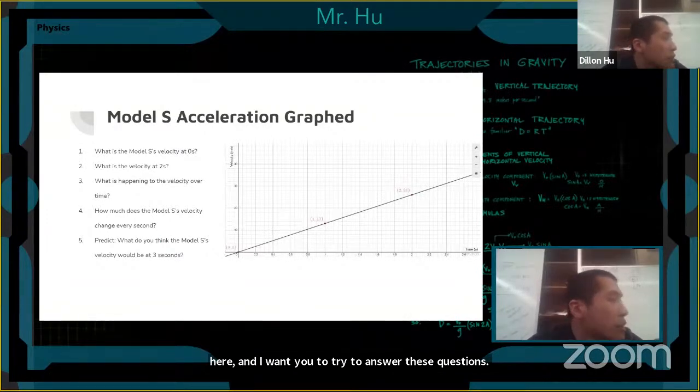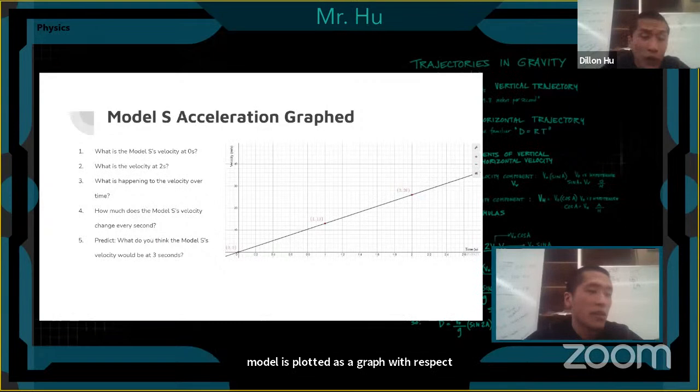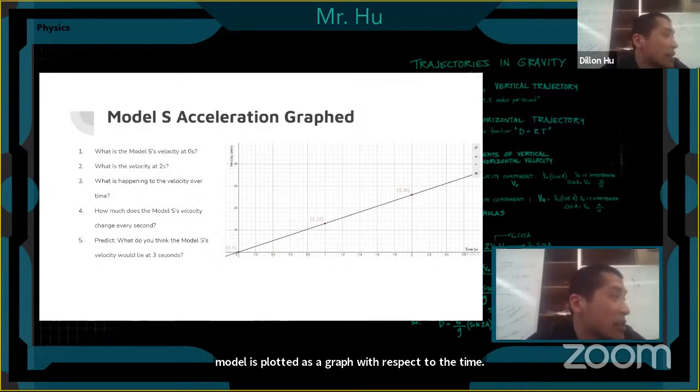What I have here is the velocity of the Model S plotted as a graph with respect to time. On the y-axis, as you can see, we have the velocity, and on the x-axis, we have the time in seconds.